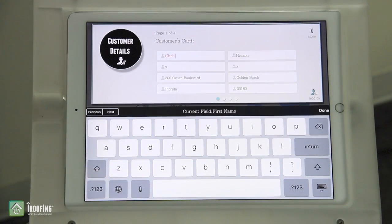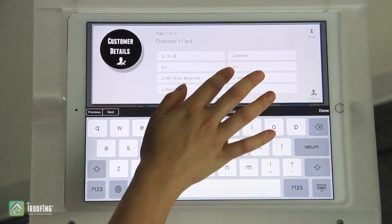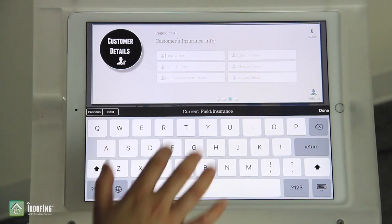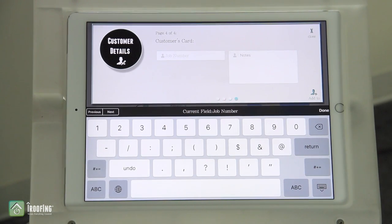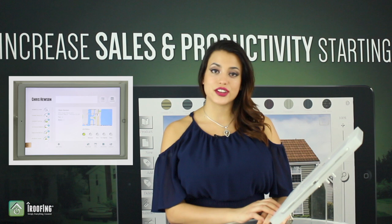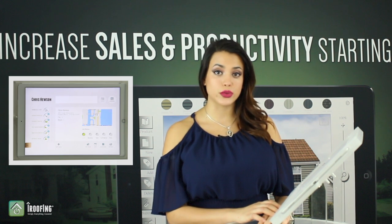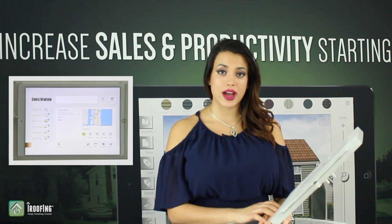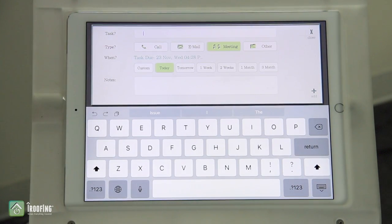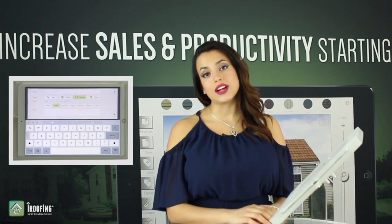For each profile, we have the client's name and contact info, their billing information, insurance and adjuster info, any job number and important notes. Now, staying organized in sales is one of the most challenging parts, so we've created an excellent task setter to allow you to stay more organized when you're out in the field. So instead of scribbling a quick note on your notepad, you can just take your iPad out and input any important task, calls, emails, or notes after you've visited with the client or before. You can sync this directly to your Google Calendar, Apple Calendar, or Outlook Calendar.